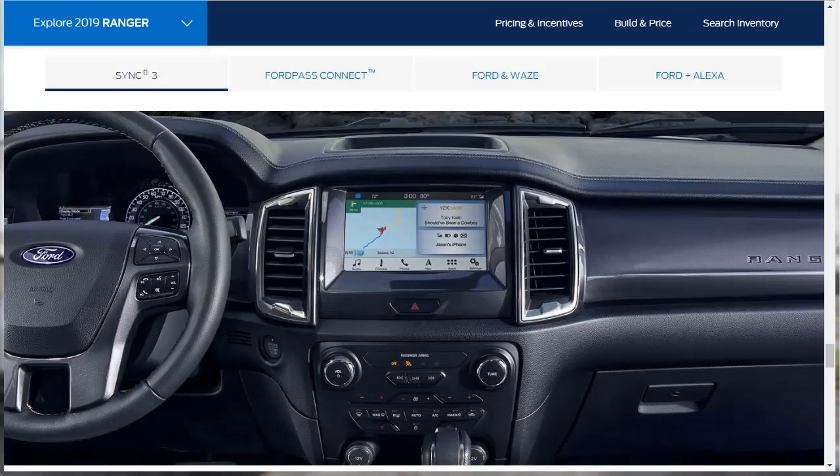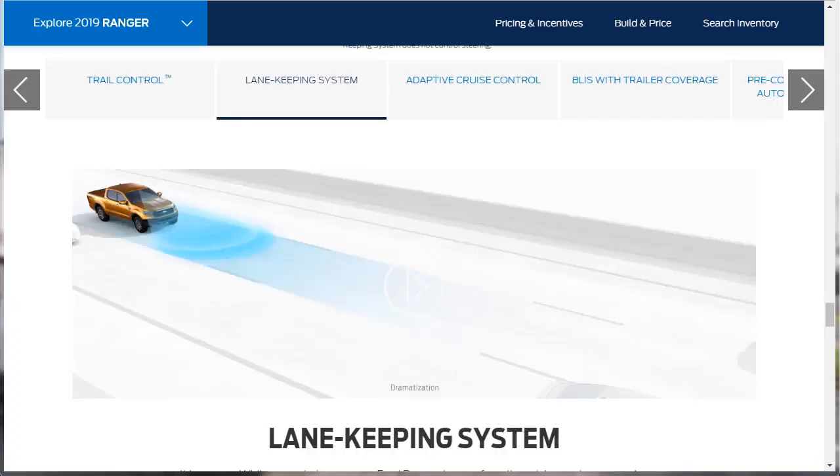A lot of what you'll see on the Ranger will be familiar if you've spent any time in its big brother, the F-150. On the inside, the Ranger will get Ford's Sync 3 technology, in addition to available features such as smartphone connectivity, blind spot monitoring, and even in-car Wi-Fi. The 2019 Ford Ranger also comes with a healthy number of advanced safety features, including forward collision mitigation and lane keeping assist.